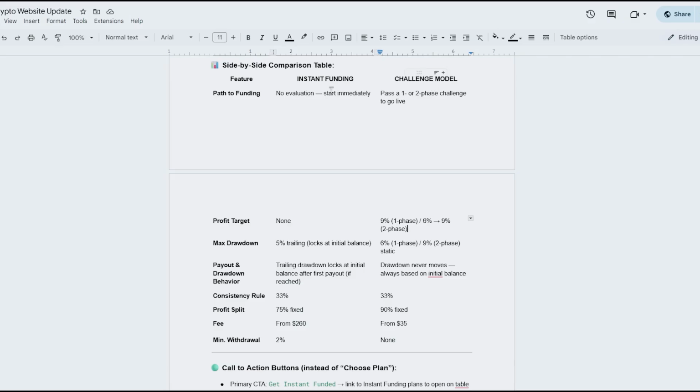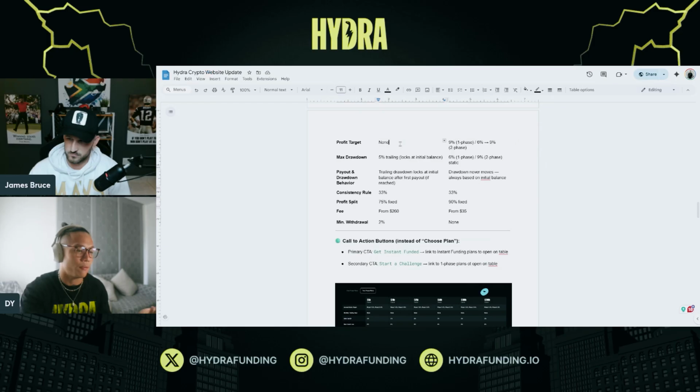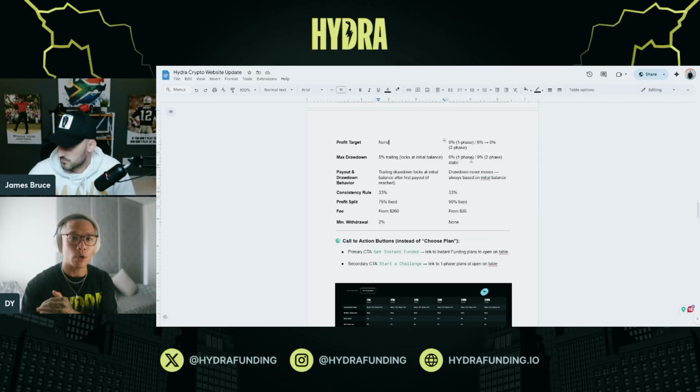All right. So very quick side by side. Instant funding, obviously no evaluation. You start immediately in the funded phase, right? Challenge model, you have to pass 1 or 2. And then the rules and the parameters, I'm not really going to cover it. Obviously, there's no profit target for the instant funded account because you're already funded. Main difference here, max drawdown is 5% trailing, and it locks at initial balance for the instant funding account, as we previously discussed. And then you have your static drawdowns over at the challenge phase.